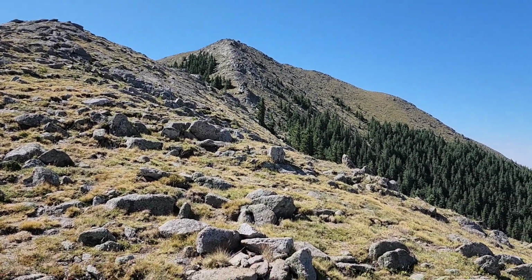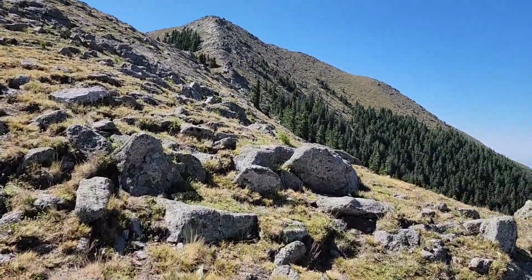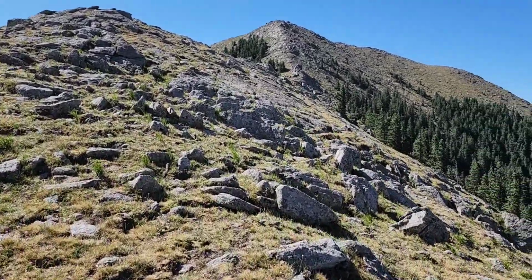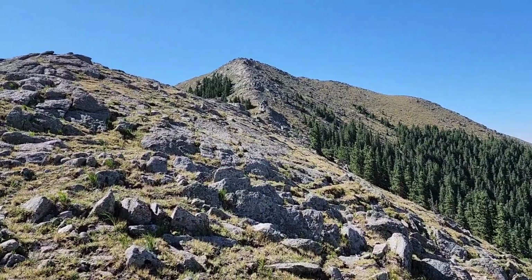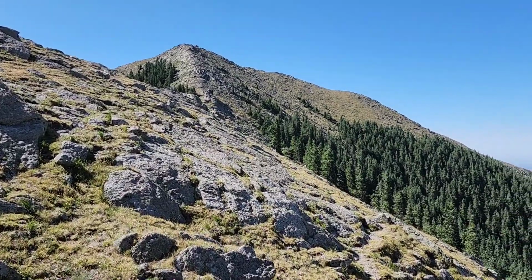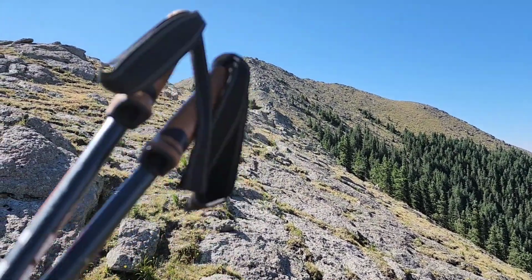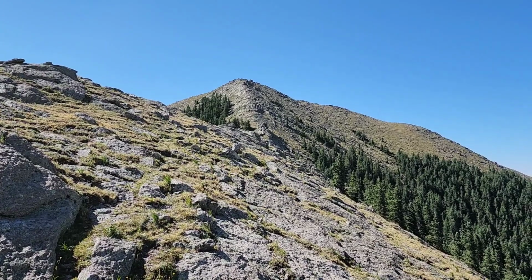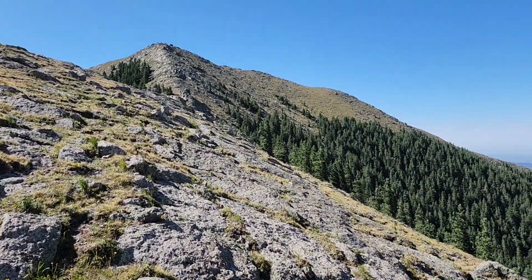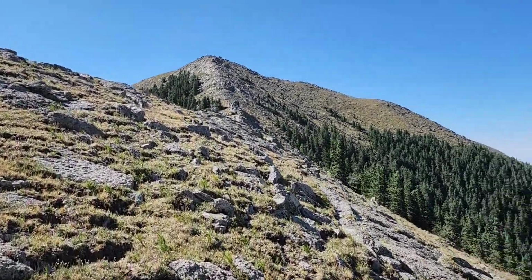This is definitely the steepest and most difficult section of the hike. Like I said, you can see it's basically just a big boulder field, and that is the way we have to go. You could stay directly on the ridge proper, right on the spine, but you would encounter some class 3 there. If you go just off to the right, it stays class 2, but it is a boulder field, so you have to do some pretty difficult boulder hopping.